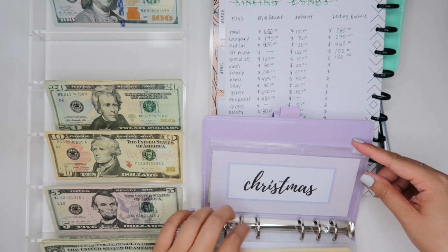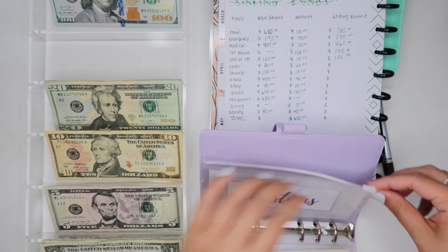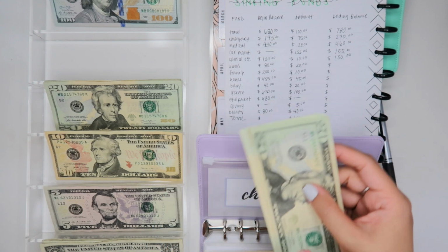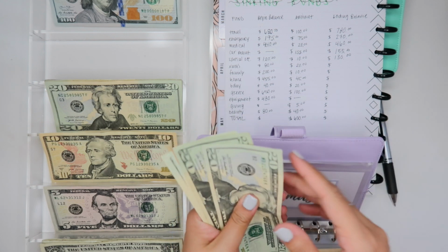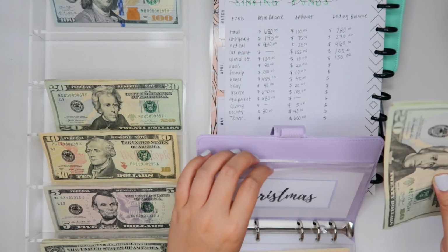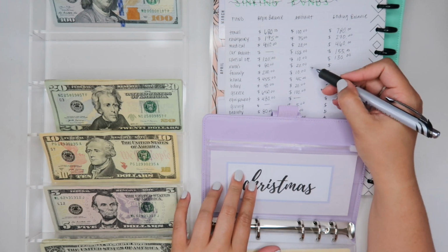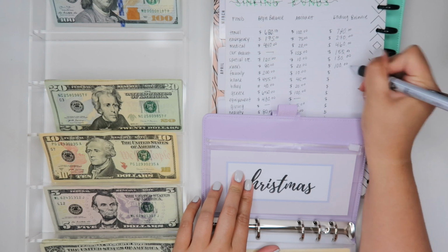Okay, the last envelope in my purple sinking funds binder is Christmas. Christmas is getting a whopping $20. I have not been in the mood to stuff this as much lately, or yet, I should say. I probably will in a few months. $20, $40, $60, $80, $100 for Christmas. But this is something I'm not too worried about. I'll probably up this amount in a few months. But we do have 100, which is nice.